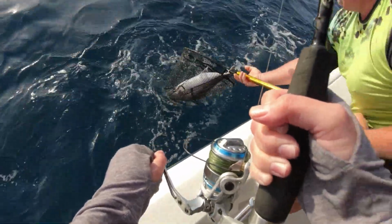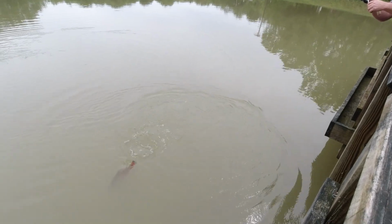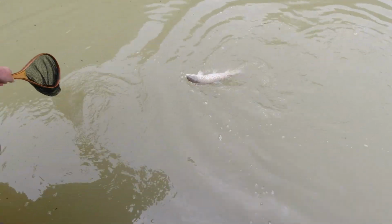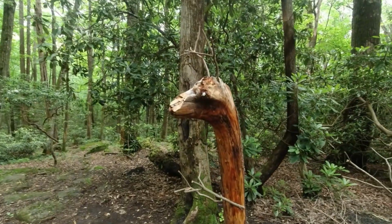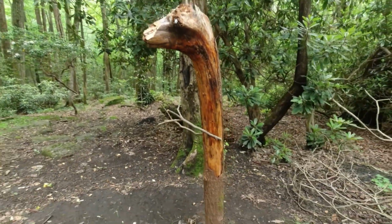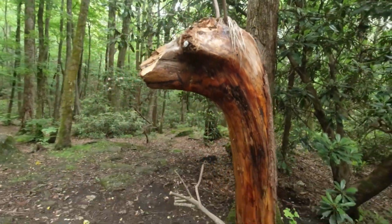Look at that. That's the ground trout. Okay, scoop it. Yeah! I want a picture of that. Somebody made this, I don't know what it is, a horse or deer statue, complete with hair. It's pretty good when you're bored, hey.